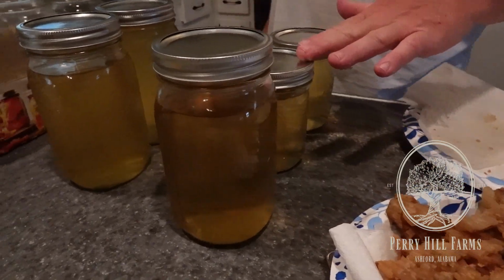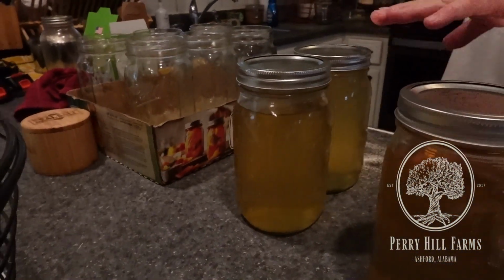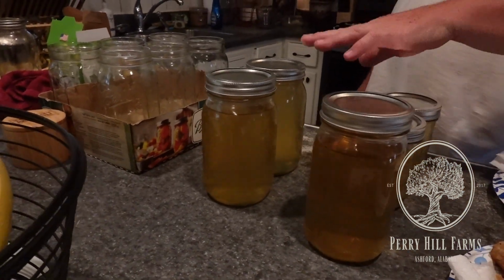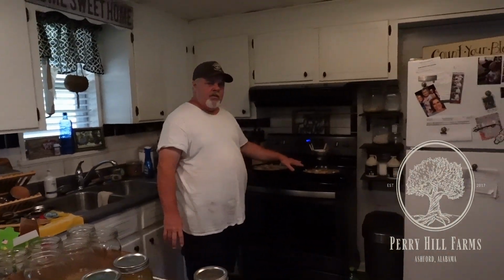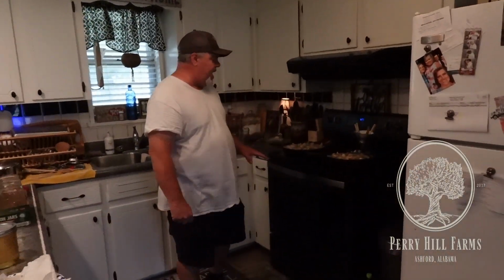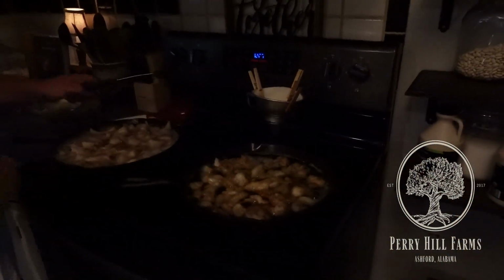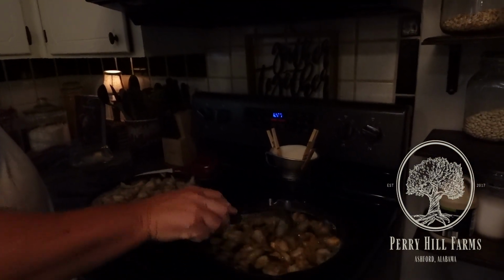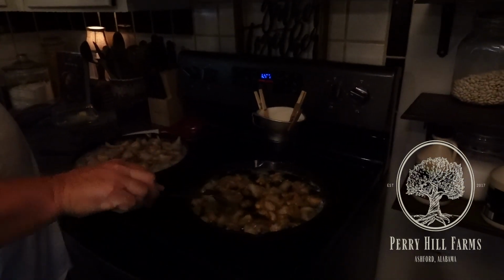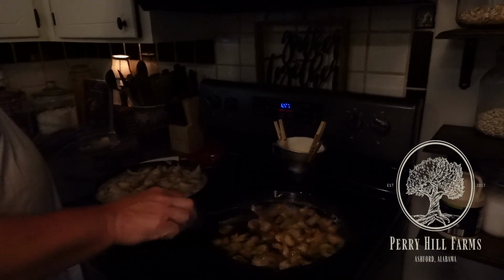I've already rendered the leaf lard down, and as you can see, I'm working on the back fat and all. Now I have 2 skillets going with the lard, and you just keep it on low and let it cook real slow, and they call it rendering my lard out.